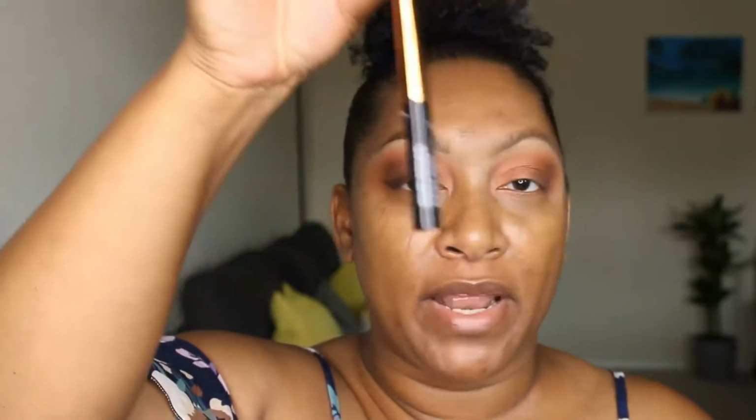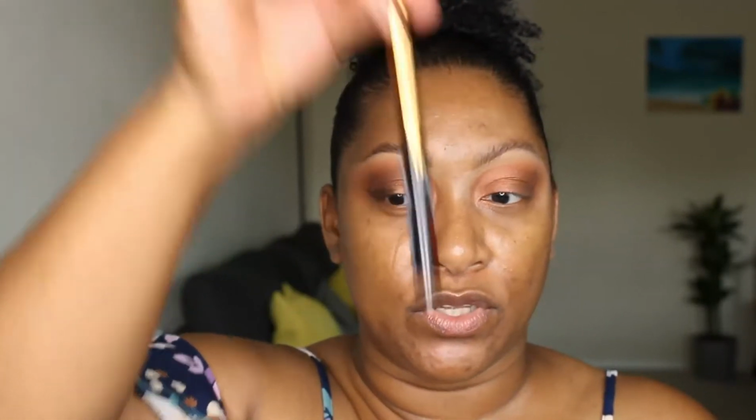Okay, so you do see it a little bit, and it does give the look a little bit of interest. This was actually surprisingly easy to use, and I don't know if you can see it pretty well, but I got a nice, pretty decent wing. And I like the fact that when you store it, you store it facing down like this, so that's what keeps your liner juicy. All of my eyeliners, I always store them facing down, so the ink is always running into the tip, so it's always nice and juicy. So I like that it's already like that for you, so you know to keep it this way.